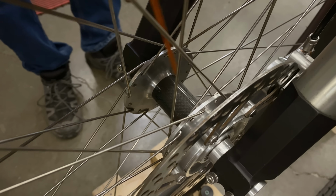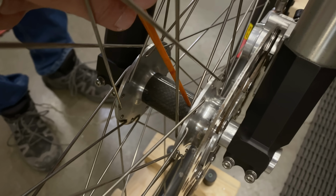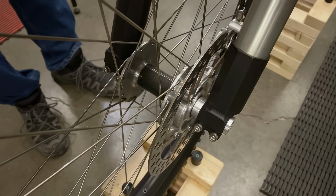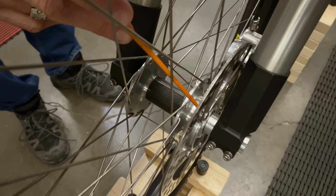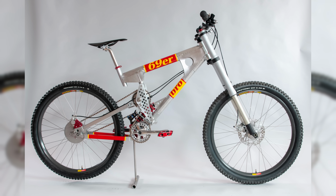I styled it off the rear hub, which my friend Dan made for me, because I guess I was out of time, and he was working at a machine shop. So thank you, Dan, for the rear hub. This is carbon fiber, 6061 aluminum flanges. That was a little bit of a trick to get the brake boss here and the flanges happening at the same time, but that all worked out.